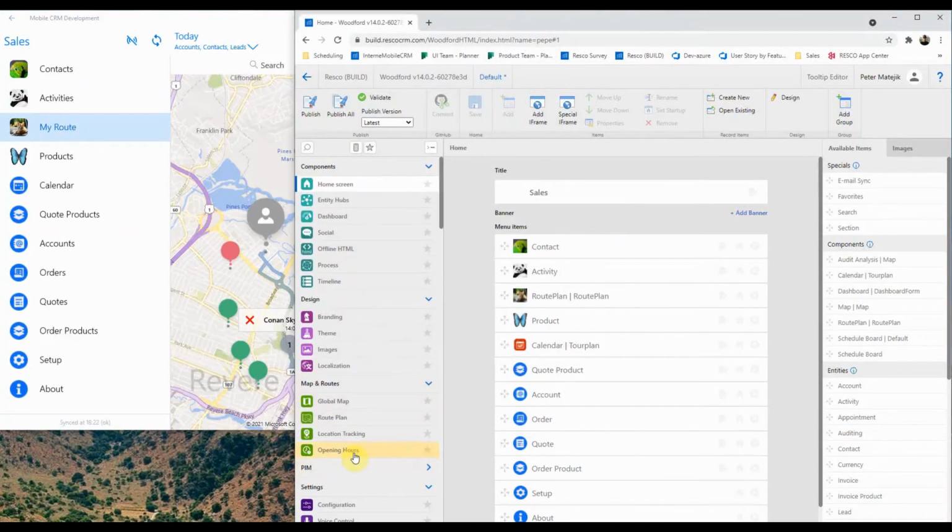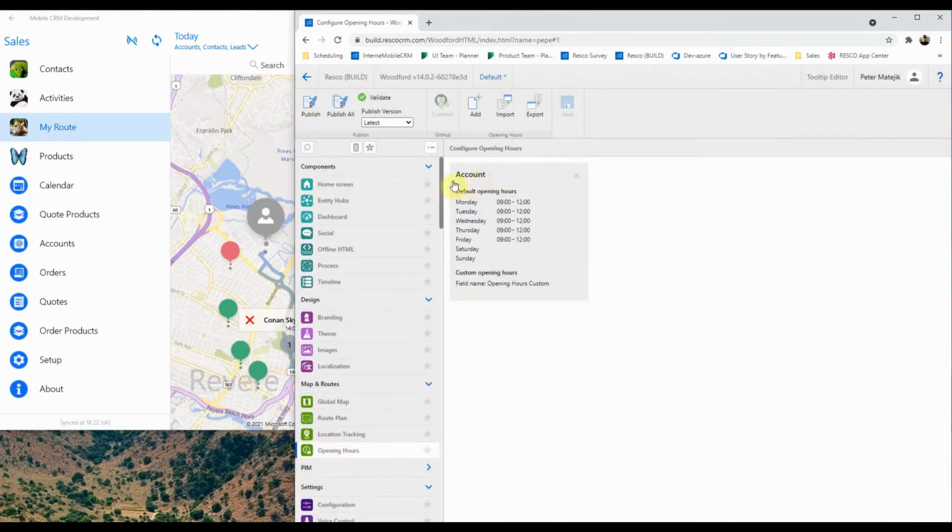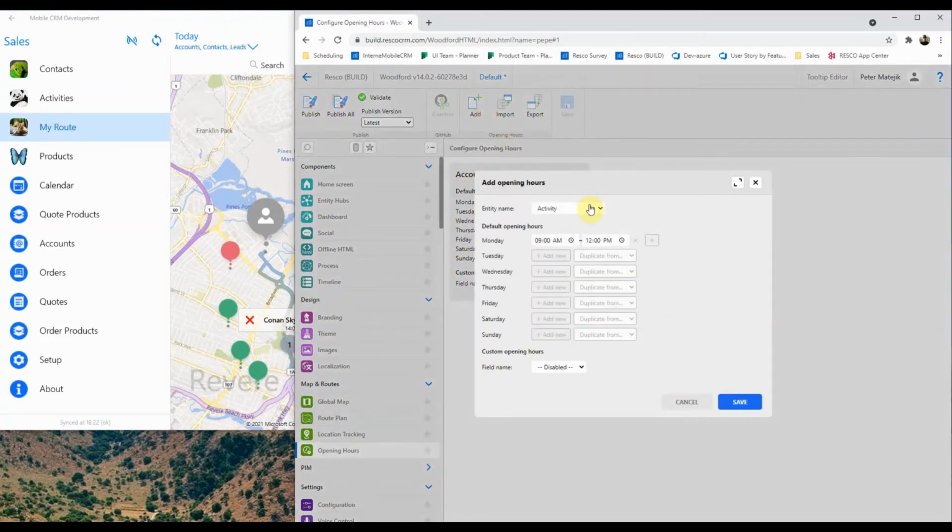For this, you have to go into this new section, which is called opening hours, here in Woodford. And you see that I have already added opening hours for account. So if you want to add it for a new entity, you just have to click on add and choose your entity. So for example, lead. Now you have to set up default opening hours, which are opening hours that will be used until someone changes those default opening hours to custom opening hours, which may be the case where your travel person visits a customer and they find out that opening hours have changed, so they simply go into route planner and change it there. But up to that time, they can use default opening hours, which can be set here.